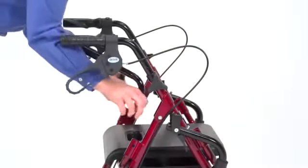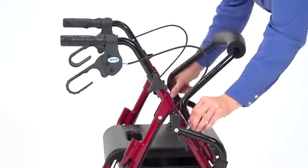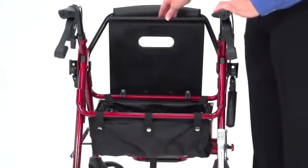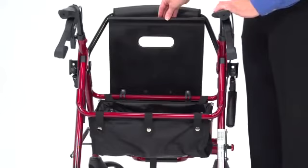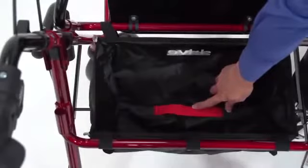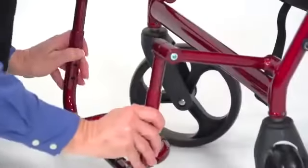This padded contoured backrest is reversible to support its use as a rollator or transport chair. This comfortable padded seat, which is easy to clean, has a large pouch underneath for added privacy and security of personal items. And inside the pouch, there is a convenient handle to aid with folding. The armrest and footrest are height adjustable.